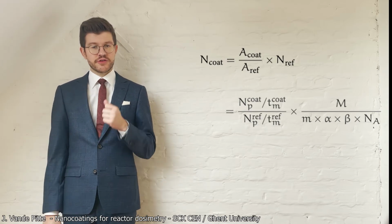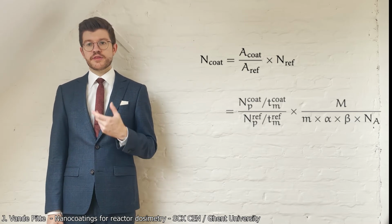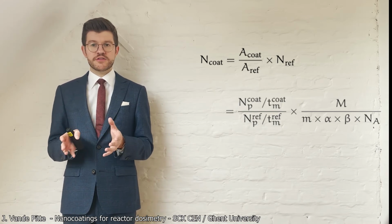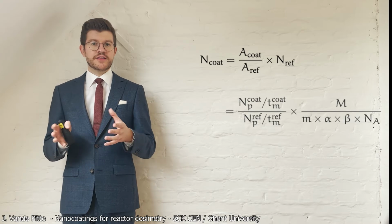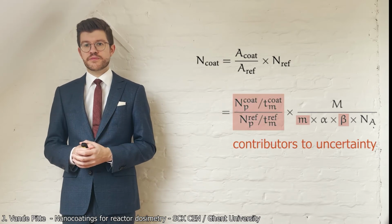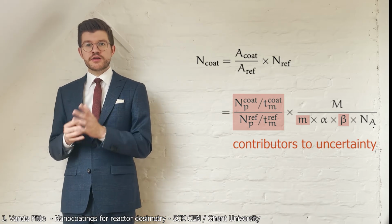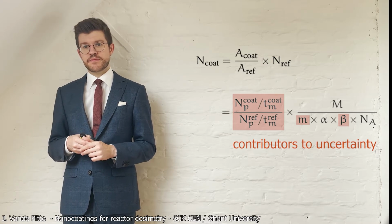The number of atoms in the reference dosimeter are determined by weighing it. Therefore, this term depends on the molar mass, the isotope mass fraction, the mass concentration of the activationable element in aluminium, and the Avogadro number. There is some uncertainty included in these terms. You have the net peak area, you have the measurement time, the mass concentration of the activationable element.